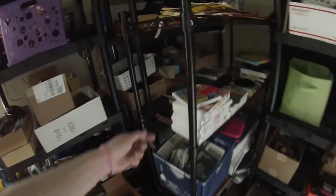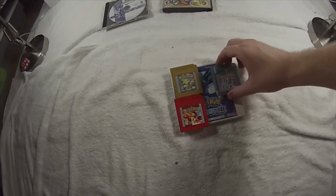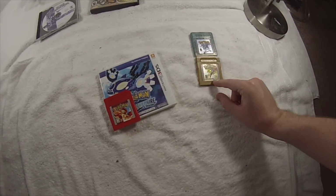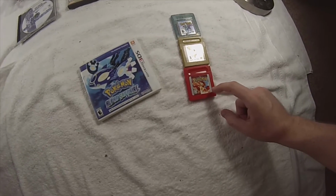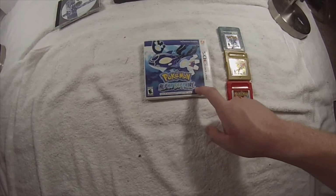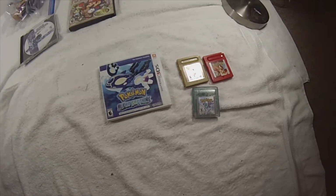All right, and then the last 4 things all came out of my personal collection. These all sold really fast. My fiance and I have duplicates of these games already, so we decided to get rid of these ones. Pokemon Crystal sold for $45. Pokemon Gold sold for $29.94. Pokemon Red sold for $26.94. And Pokemon Sapphire sold for $27.94, and Pokemon Alpha Sapphire sold for $26.94, all with free shipping, all to 3 different buyers. So really happy with those there. What we're going to do is take that money, turn it around, buy more games for our own personal collection. So yeah, really happy about how quickly those sold.